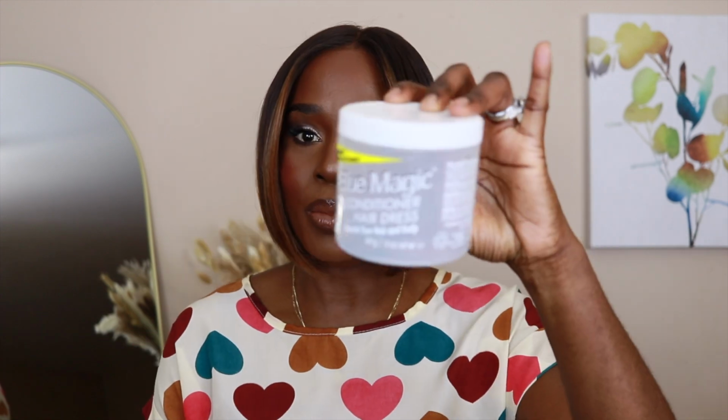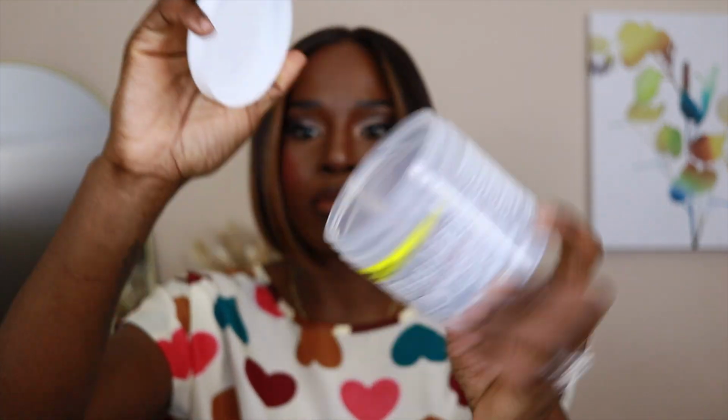Moving on, Blue Magic. This is like our, how many containers? I don't know how many we've gone through. I use this for my son in his hair. My husband uses this. This is probably the 5th, 6th, I don't know how long we've been using this, for years we've been using this, but I just wanted to throw this in there.